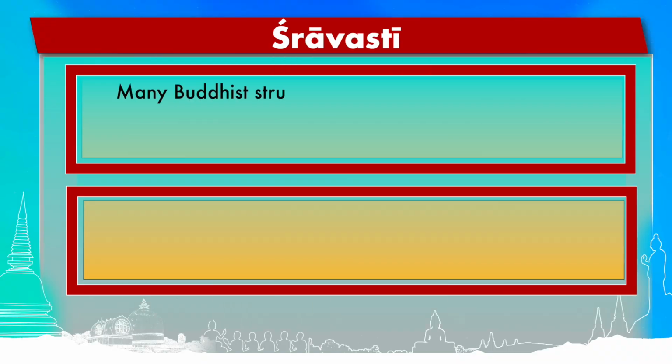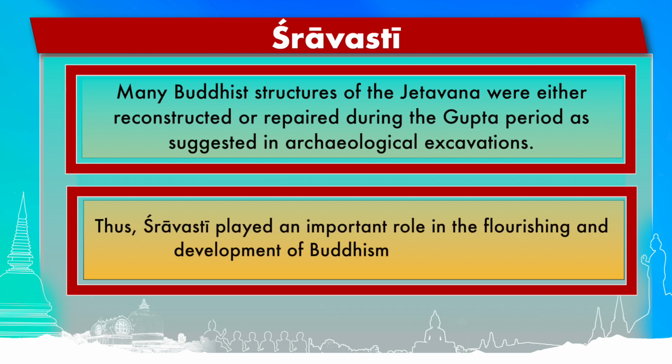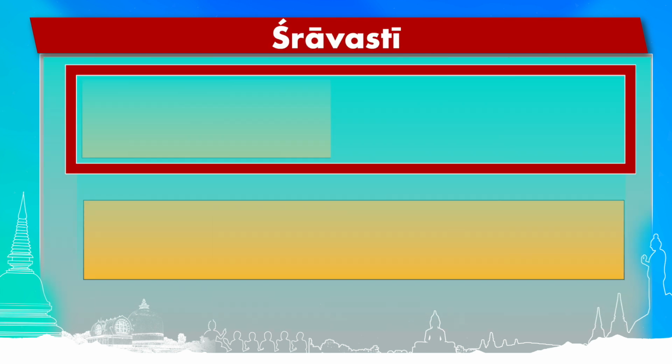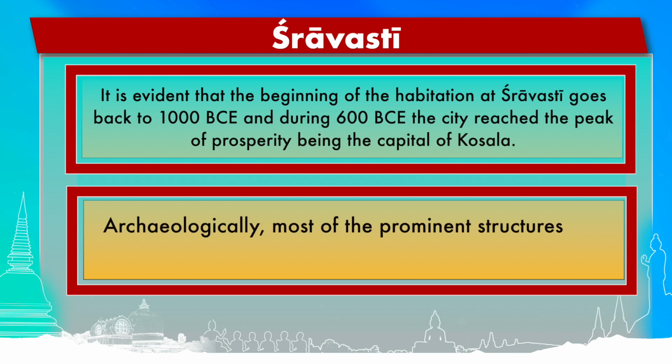Many Buddhist structures of Jetavana were either reconstructed or repaired during the Gupta period, as suggested by the archaeological excavation. Inscriptional records mark that the site remained a functional Buddhist center from the post-Gupta to the medieval period. This is one of the few sites in India that remained an active Buddhist center from the 6th century BCE to the 12th century CE. So friends, in this video we talked about the importance of ancient Shravasti, its association with the Buddha and its archaeological research of this highly important historical Mahajanapada.